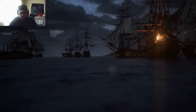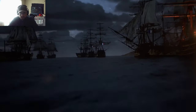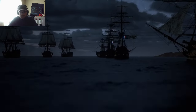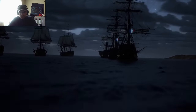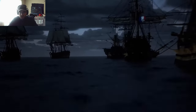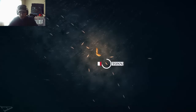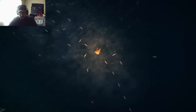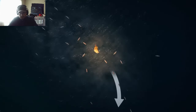Ships in the vicinity take emergency measures. Gun ports are closed, and ships' sides, decks, and sails are soaked with water from the elm pumps in anticipation of the explosion. French ships Tonnant, Heureux, and Mercure cut their anchor cables, hoping to drift to a safe distance.